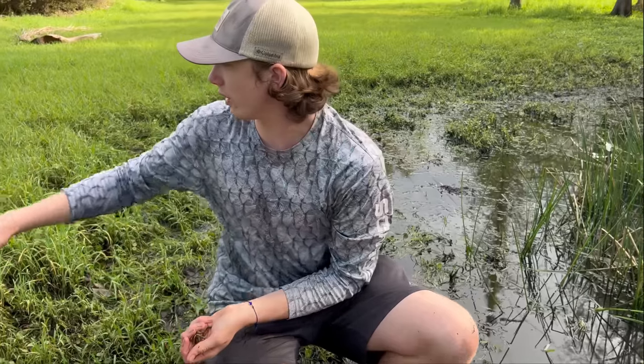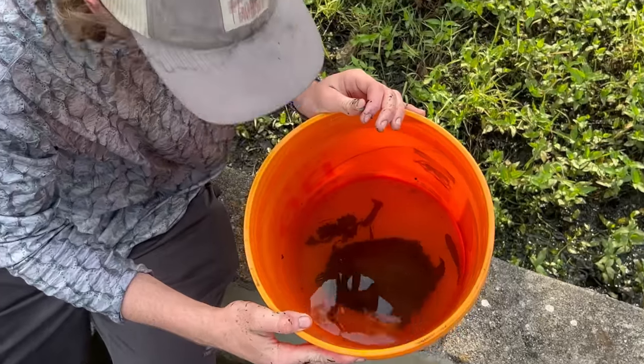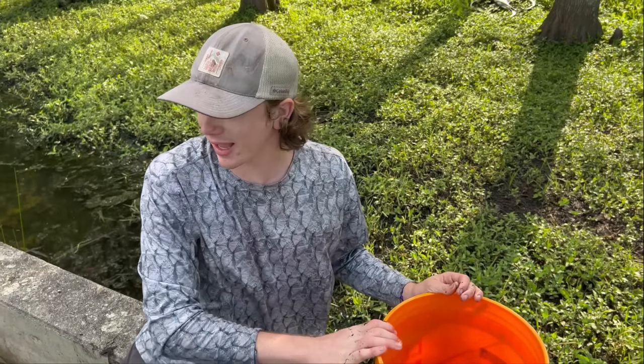Looks like the water was really high. It was like way up there. And the crawfish probably moved their way up here, called it their home, and then they were soon pushed back. Evicted. We're gonna get him in a bucket. He's really cool. Look at the colors on him. Beautiful crawfish. Sweet. Our collection is growing by the second, guys. Let's keep going and see what else we can pull out of here.